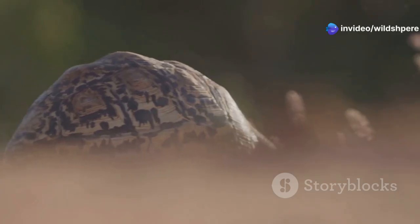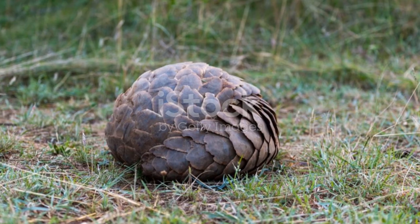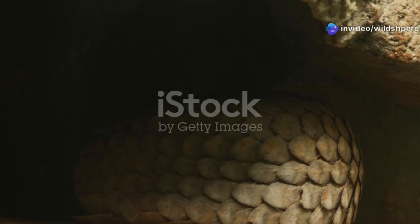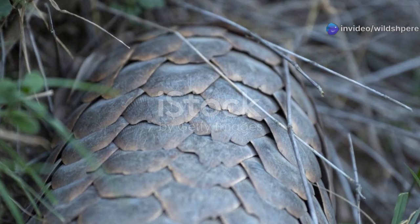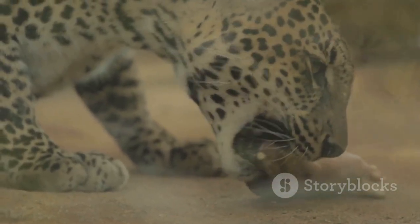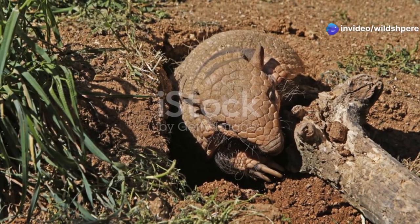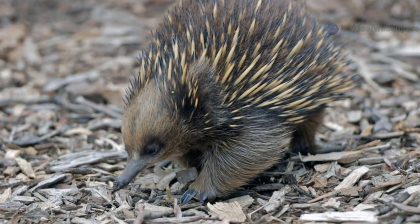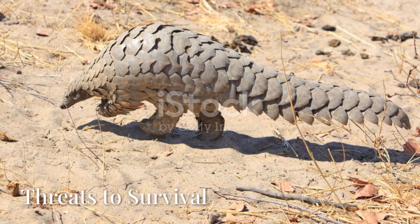Section 7. Unique behaviors: more than just scales. Pangolins roll into a ball when threatened, their sharp scales creating a formidable shield. This protects their soft underbelly from predators. They are excellent diggers, using strong claws to excavate soil and find ant nests. Their long, sticky tongue helps them retrieve insects quickly. Some species are skilled climbers, using prehensile tails to navigate trees. Pangolins are marvels of adaptation, with unique behaviors and traits. Understanding these behaviors is key to their protection.